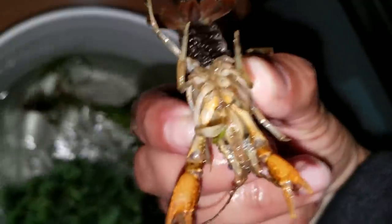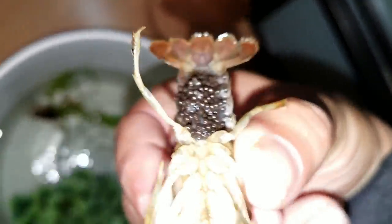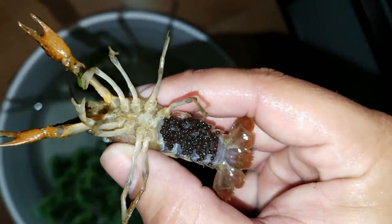Guys, look at this. They stay on their swimmerettes. This is the craziest thing I have ever seen personally. Never had a crayfish to have babies, but this is so cool. Look how close we can get. Oh, anytime now, we'll have a whole bunch of crayfish.